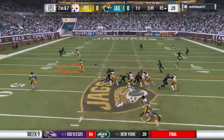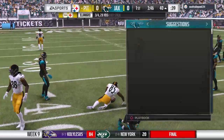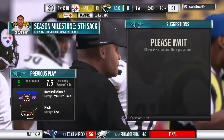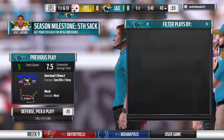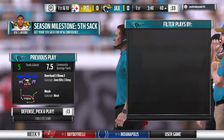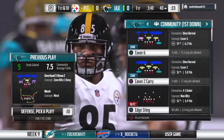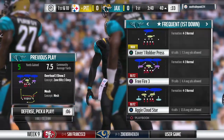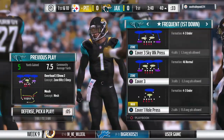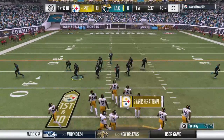They'll set up to throw. And a quick throw here, that's complete. And he'll be brought down, it looks like right at the 40. Clock rolling as we hit the midway point of this first quarter.